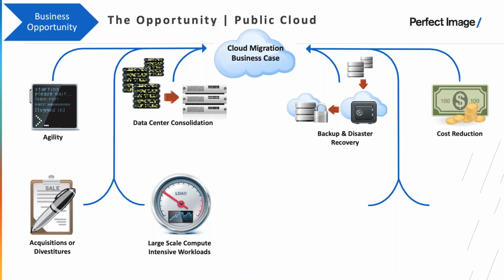So cost reductions, right? You've got multiple choices on how workloads are consumed and built within public cloud. You've got your on-demand, pay-as-you-go. It's basically pay for those instances that you launch. Gives you the most flexibility, but it will cost you the most if you're running 24/7.